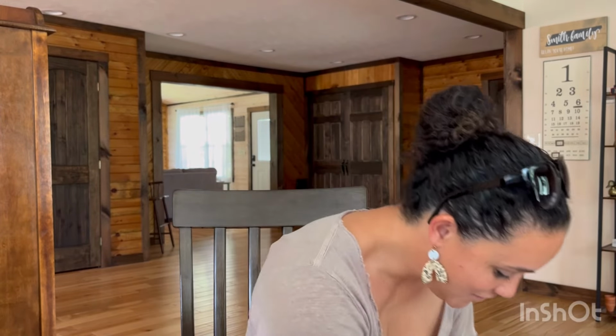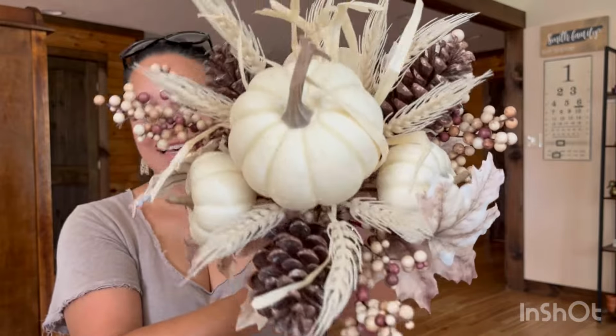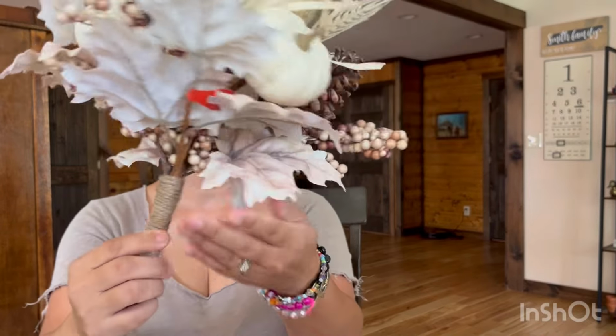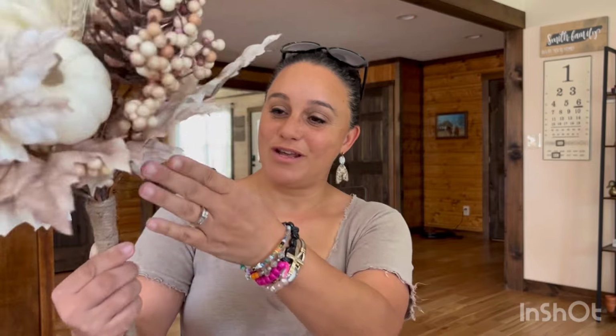I love little sunflowers. I think sunflowers are my favorite flower. I got two of those. Okay, this guy was stunning. And how pretty is this? It's already got like a twine jute wrapped around it. That is so pretty. I should not have spent this much on it, but it's gorgeous. It was $30 and then the 40% off. So I think I paid like $18 for it. That's so pretty.